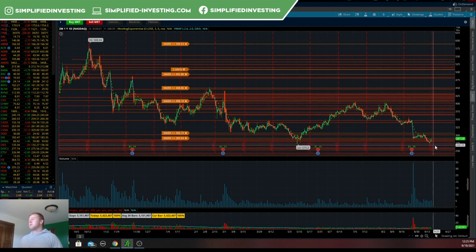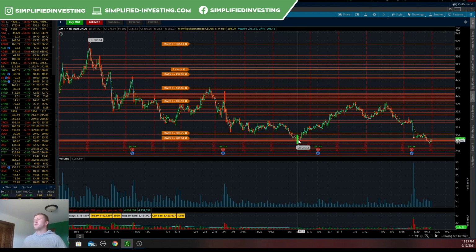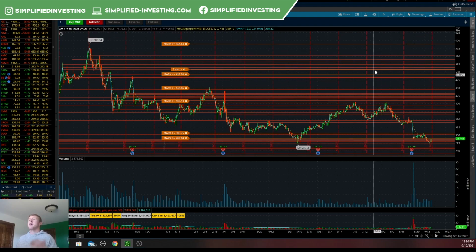I'm really liking Zoom off this bottom bounce here. The confirmation again will be the holding of that 272 support. Similar setup that we did see here in May. Very, very strong bounce here off this level. Buyers coming in here. And same thing happened here on Friday for Zoom. Very weak day on the NASDAQ market, but yet Zoom finishing up 3.40%. So you can tell the relative strength this has to the market just off of how it performed here on Friday compared to a very weak red day on the indices.